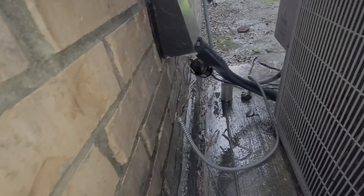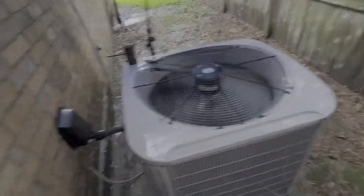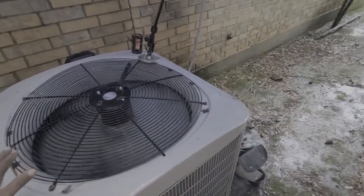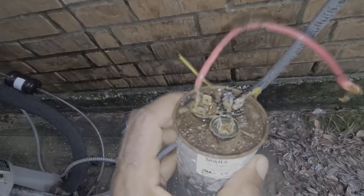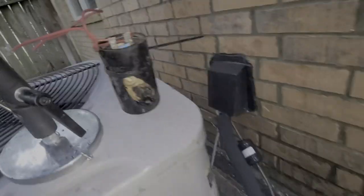What's this going on right here? That's the low voltage. I've seen worse, so. Yeah, I don't think I'm gonna check no pressure. I think they're good on the pressure. A little oil on here. I don't know if it's still good or not, but I doubt it. I didn't check it. Yeah, that's the main culprit right there. Loose wire probably did that. All right, I'm out.